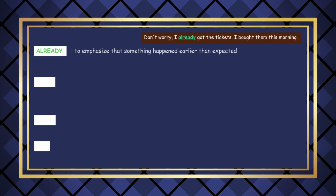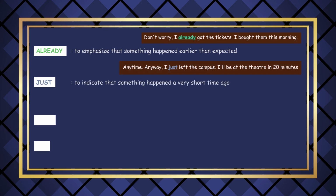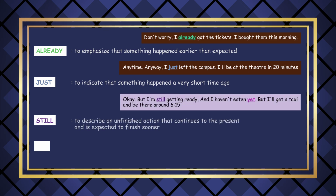Already, here to emphasize that something happened earlier than expected. Just, to indicate that something happened a very short time ago. Still, to describe an unfinished action or situation that continues to the present and is expected to finish sooner. Yet, to talk about something that is expected to happen but didn't happen till this moment.